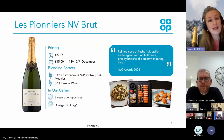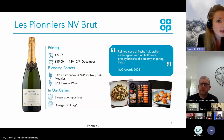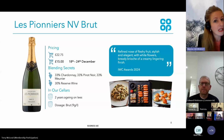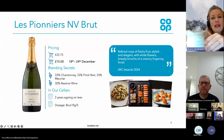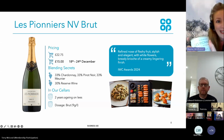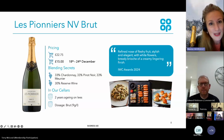However, we have blended several years of harvest. This means that this is kind of a multi-vintage. We call it a non-vintage, but this could also be called a multi-vintage. And now, why is it the hardest to make? Because as a consumer, you don't know when this was made. When you purchase this bottle, you don't necessarily look for this information on the bottle because you trust Les Pionniers to provide you with an outstanding champagne experience.